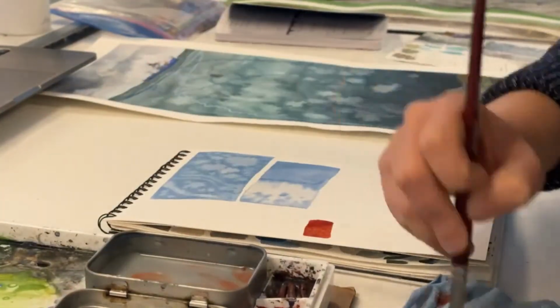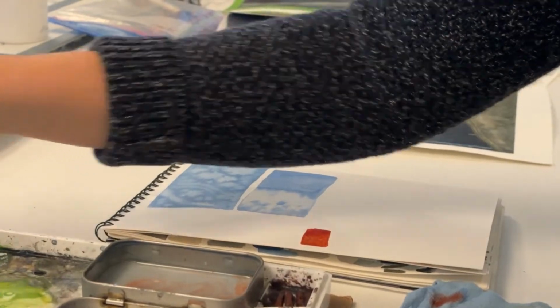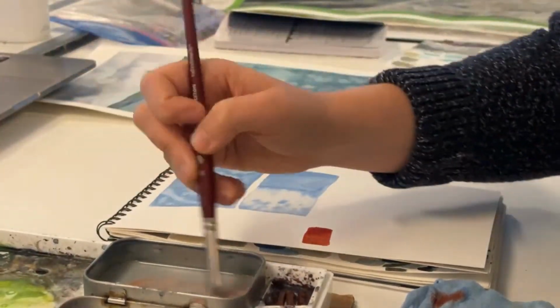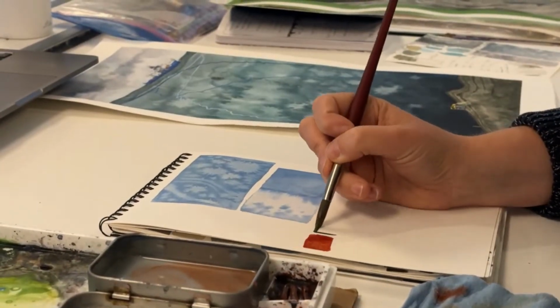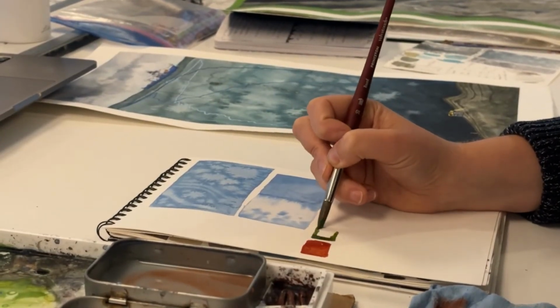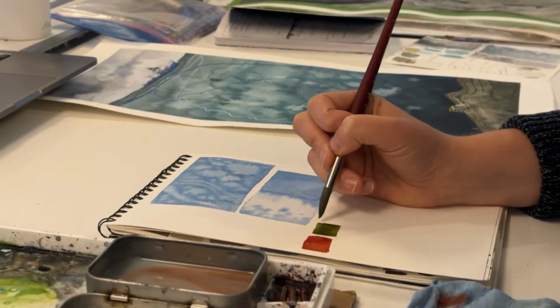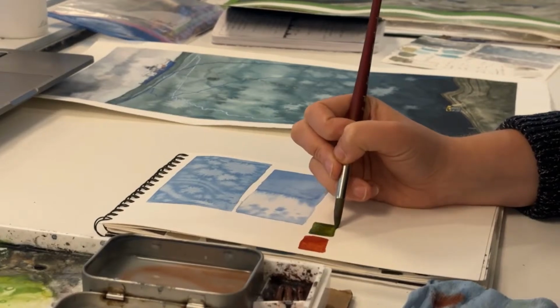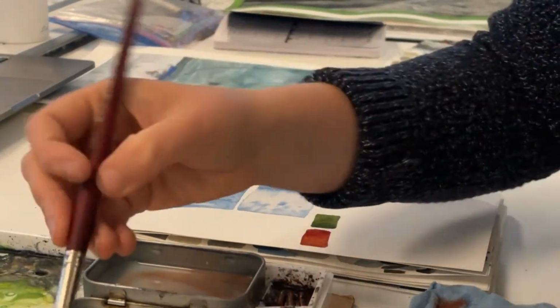So yeah, that was the red by itself, and then I'm going to put a little bit of green into it. It's kind of like a medium green color. Or I guess I'll show you a little swatch of what the green looks like. My brush isn't completely clean right now, but that's honestly kind of how I work. Okay, so that's basically the green that I'm mixing with it.